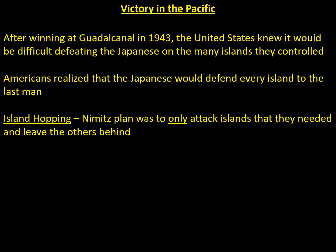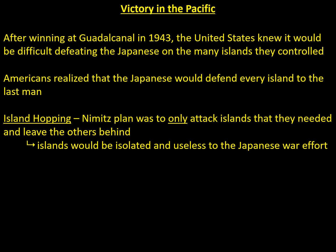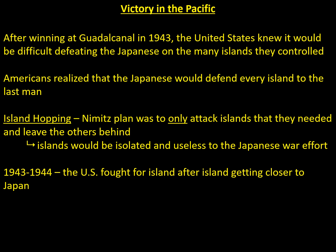So Admiral Nimitz came up with a plan called island hopping. The plan says to only attack islands that were needed and to leave the others behind. The islands would be isolated and useless to the Japanese war effort, and eventually they'd be forced to surrender. The plan was a good plan because it would save time and American lives.